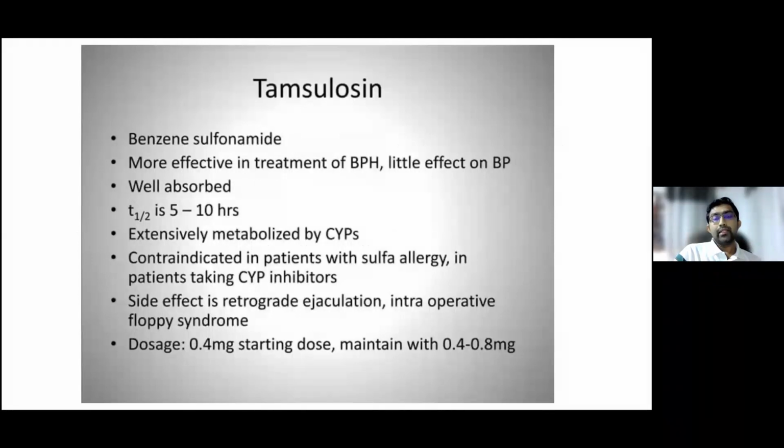Regarding the commonly used agent, tamsulosin is a benzene sulfonamide type drug, and it is more effective in the treatment of benign prostatic hyperplasia with little effect on blood pressure. It is well absorbed orally, and the half-life is 5 to 10 hours. It is extensively metabolized by cytochrome P450 in the liver, and it is contraindicated in patients with sulfa allergy and patients taking cytochrome inhibitors. Its known side effects are retrograde ejaculation and intraoperative floppy iris syndrome, as I mentioned earlier. The usual dose is 0.4 milligram once daily, and can go up to 0.8 milligram daily.